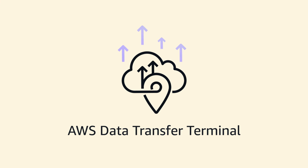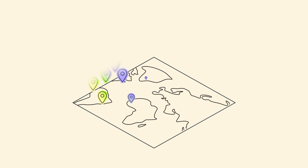AWS Data Transfer Terminal offers physical locations across the globe where your team can upload data to AWS quickly and securely. It's our way of bringing high-speed connectivity to you.